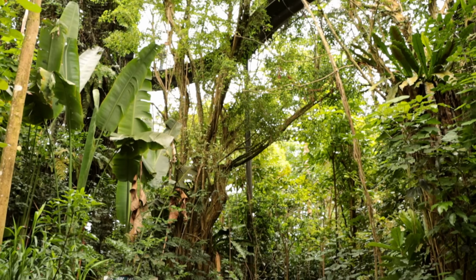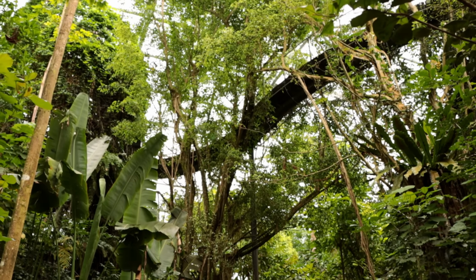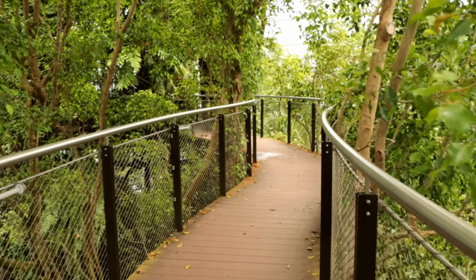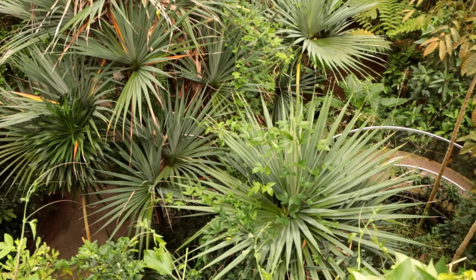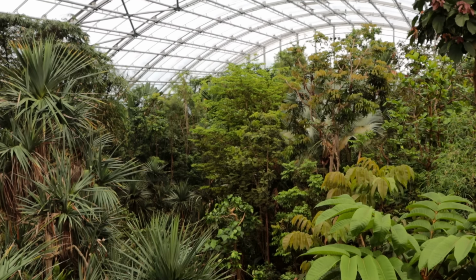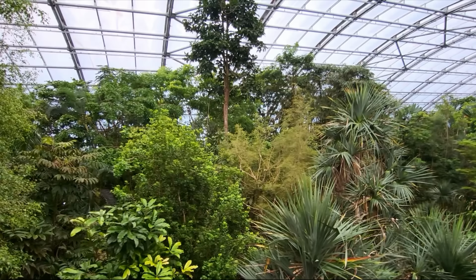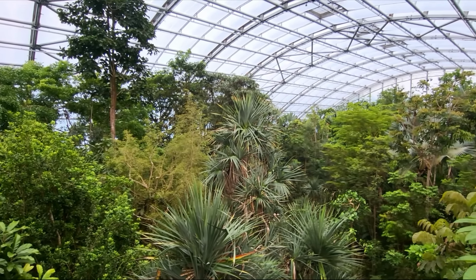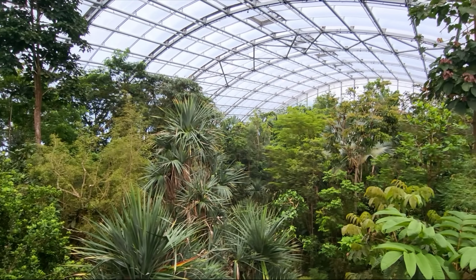If you want to get a real sense of the scale of this hall, you have to go up onto the walkway in between the trees. If you walk all the way up and go to the highest point, you are met with a view over the canopy of this indoor forest. Here you get a real sense of the size of this tropical hall, which is, although loosely, based on Madagascar.